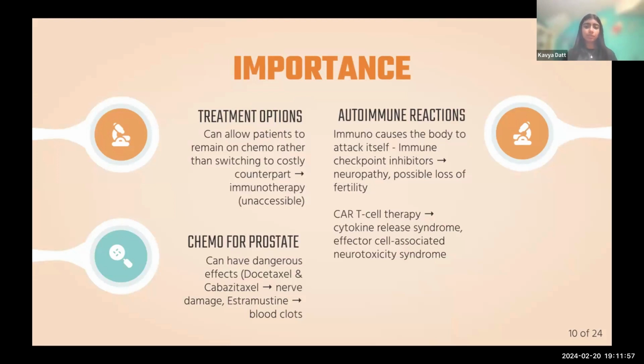In addition, there are issues with chemo and immunotherapy. For example, in prostate cancer, which is one of the cancers that our aptamer could potentially solve for, chemotherapy can have dangerous effects such as nerve damage and blood clots. In addition, there can be autoimmune reactions in immunotherapy because it basically causes the body to attack itself. And this can lead to things like neuropathy and more. As mentioned previously, there is CAR T cell therapy, which is an upcoming method, but it is still quite experimental and has a lot of adverse effects that haven't been properly explored.